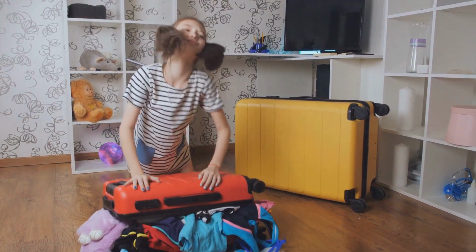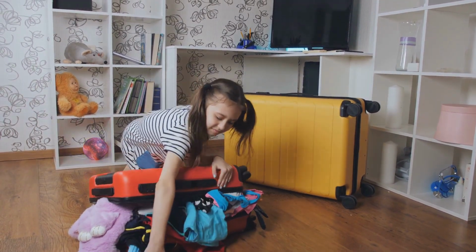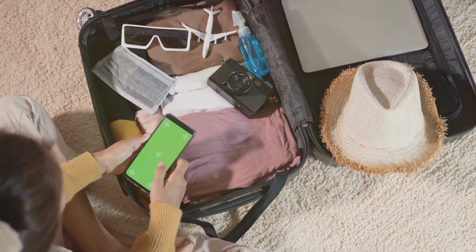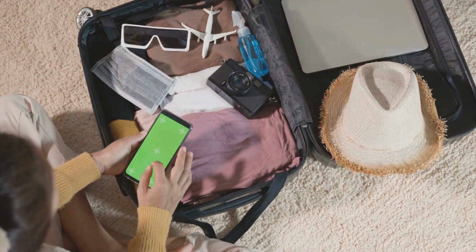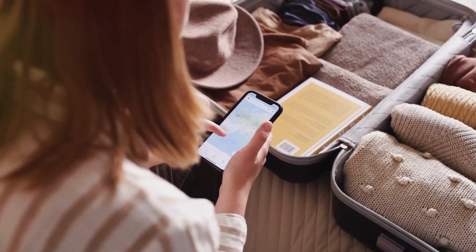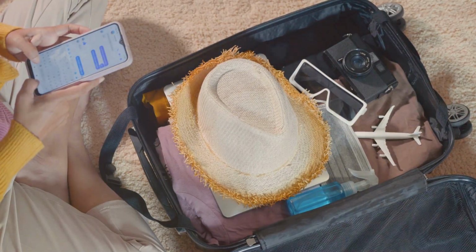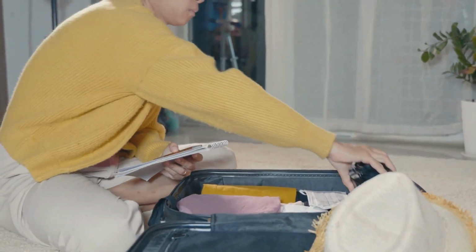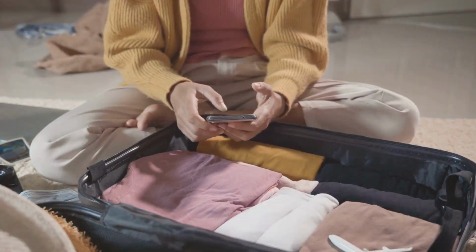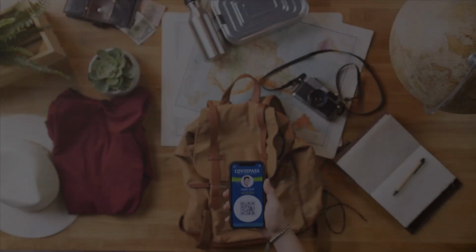But here's the thing. Even with all the right strategies, there's still one major hurdle to overcome: the dreaded packing process itself. That's where my latest obsession comes in: packing apps. I know what you're thinking, an app for packing? But trust me, they're a total game changer. Not only can they help you organize your packing list, but they can also provide valuable insights into what you're packing and what you can leave behind. It's like having a personal packing coach in your pocket.